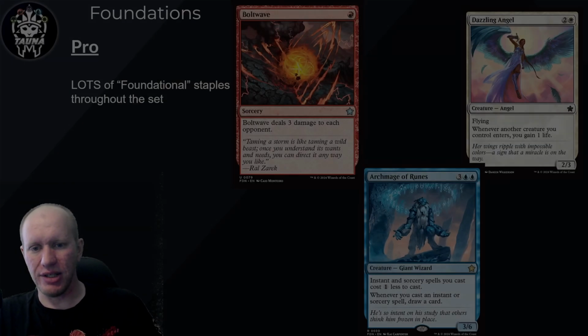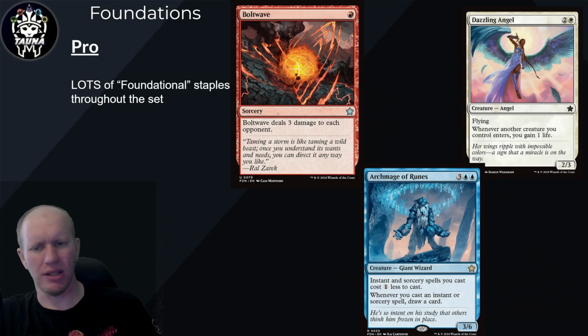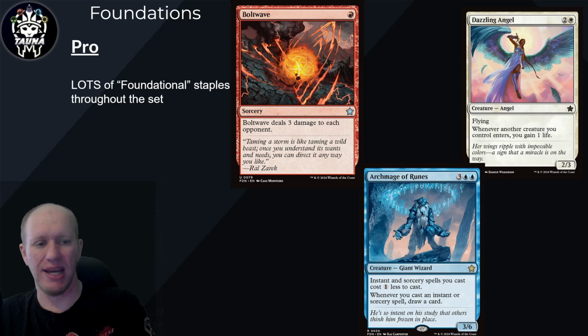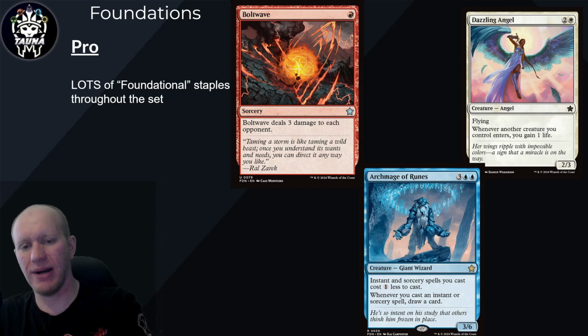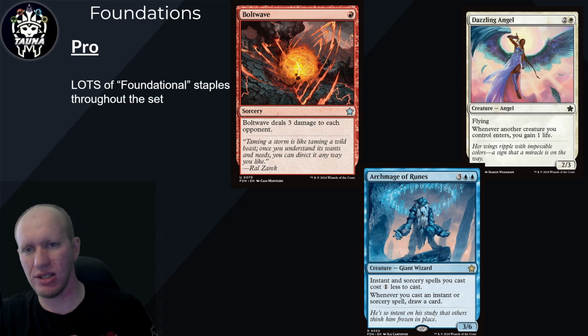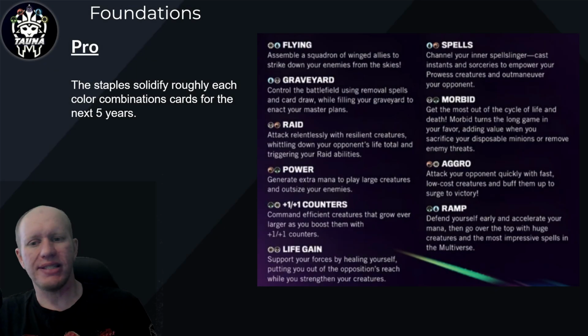All right, on to Foundations. So, pros: lots of foundational staples. That's it. There are just so many stapley cards for this because this set is designed to stick around for the next 5 years. They decide to add a whole bunch of staple cards into it. Really great. You're going to find lots of really great cards to use in so many different decks. The staples kind of solidify roughly what each color combination's cards are going to be for the next 5 years.